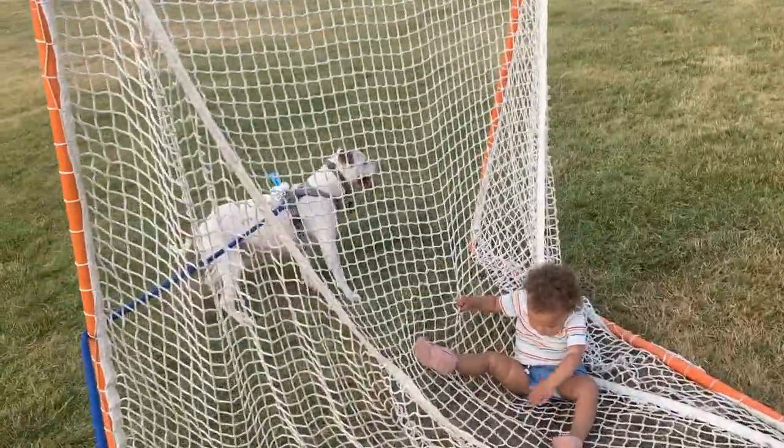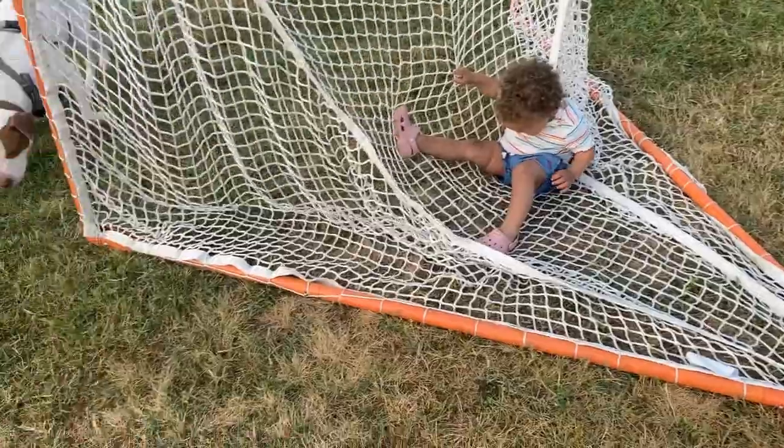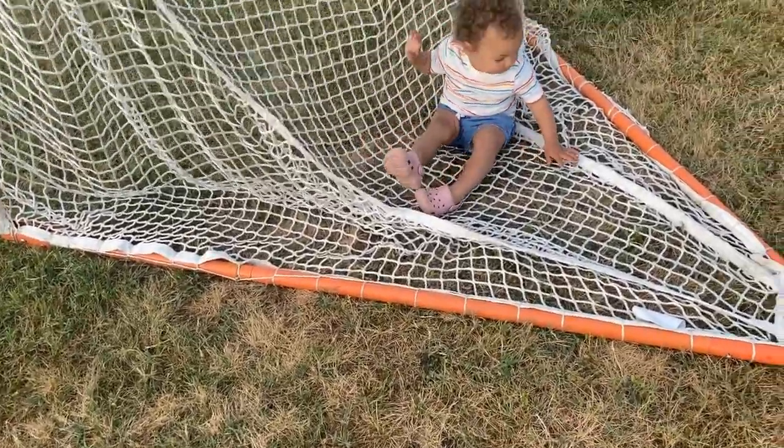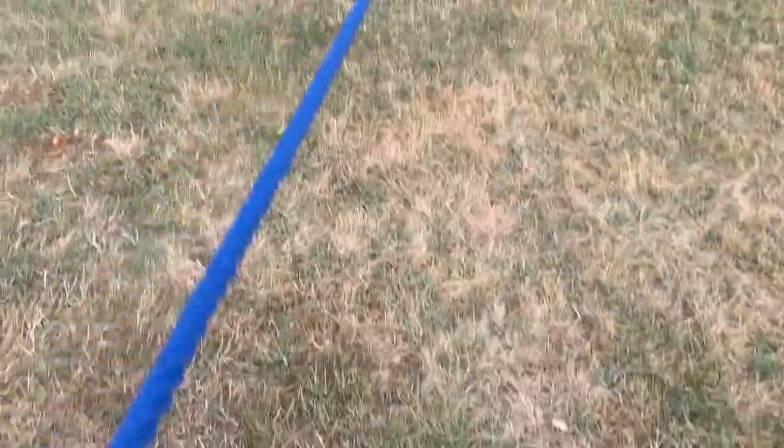No, what looks to be a lacrosse net. Atlas is inside of it. I guess she's the puck. Somebody scored. You scored, that would be Daddy. Pickle, stop it right now.